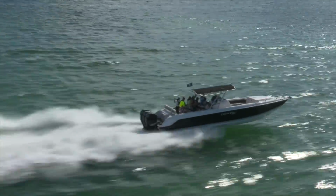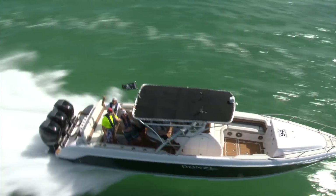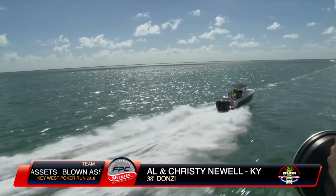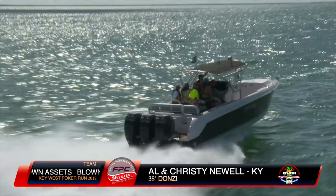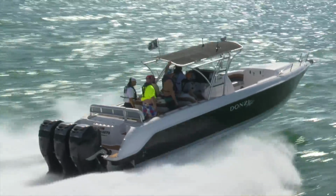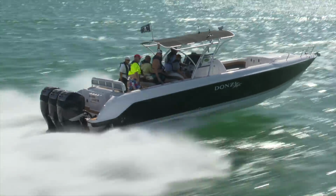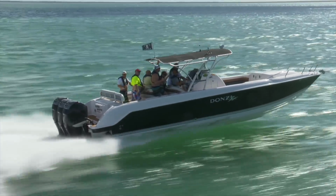And a very, very special welcome to Al and Christy Newell from Kentucky. Back again after a long absence. Started off joining us in Key West back as far as 1997, again in 04, but a different boat now, this 38-foot Donzi, which is an 06 model. Al tells me in his video bio that he stripped this baby down and completely redid it, just like the Project 1080. Now he's got himself one fast, great running Donzi, and plenty of room to bring all his friends.